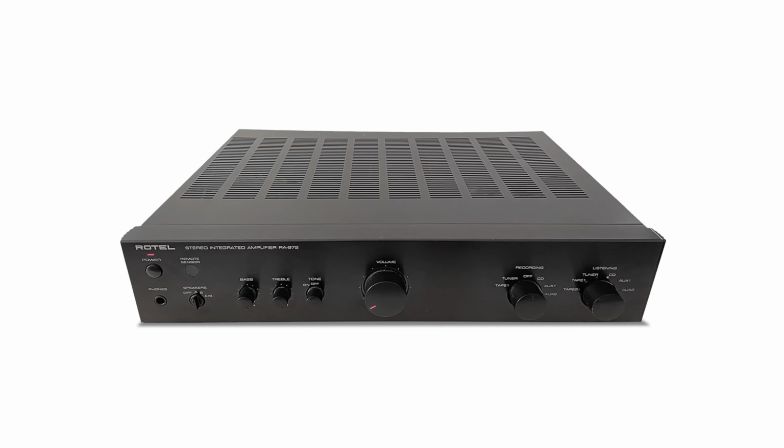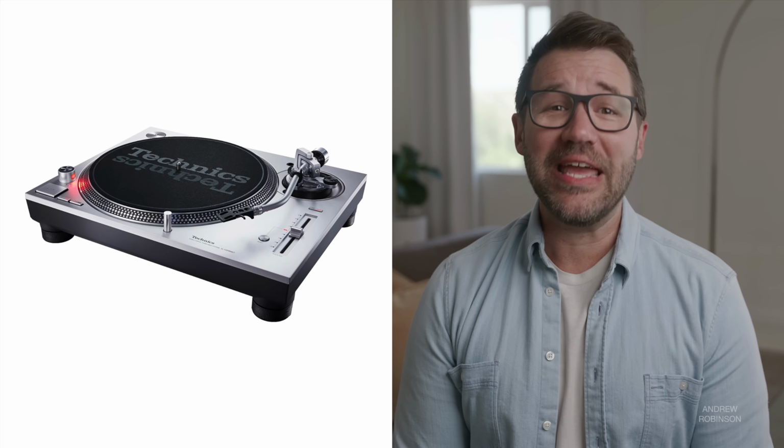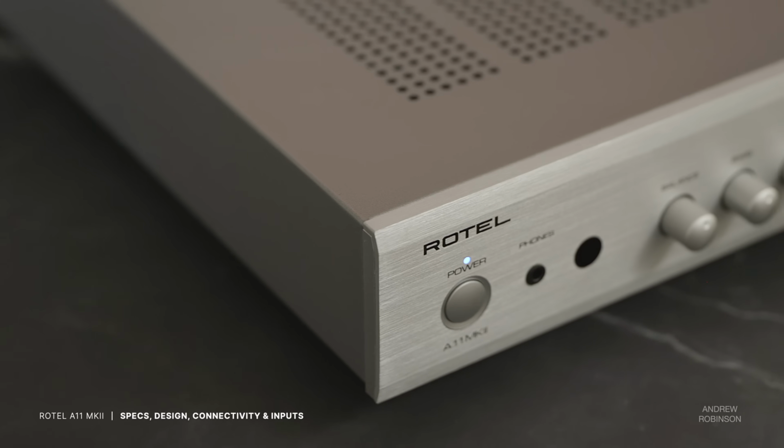Back in the day, I owned Rotel's RA972 integrated amplifier, and I used it with my beloved Paradigm Monitor 7 tower speakers, a Technics turntable, and an NAD CD player. But my college days are long behind me, and the 972 is gone with it, but the update to Rotel's A11 has been a little bit of a walk down memory lane.